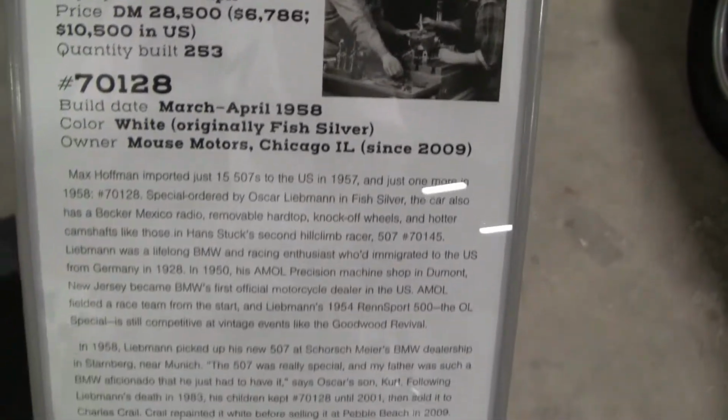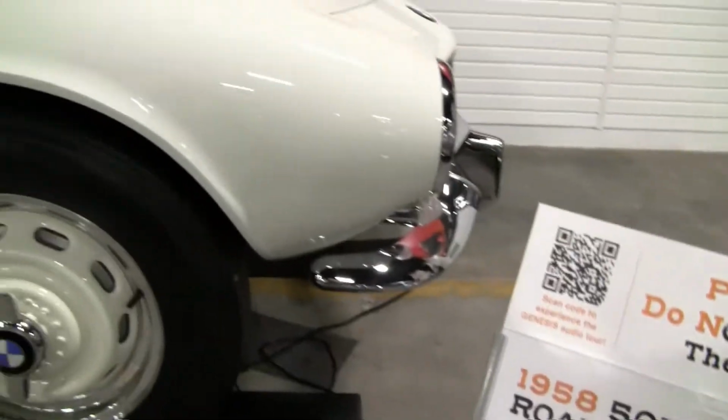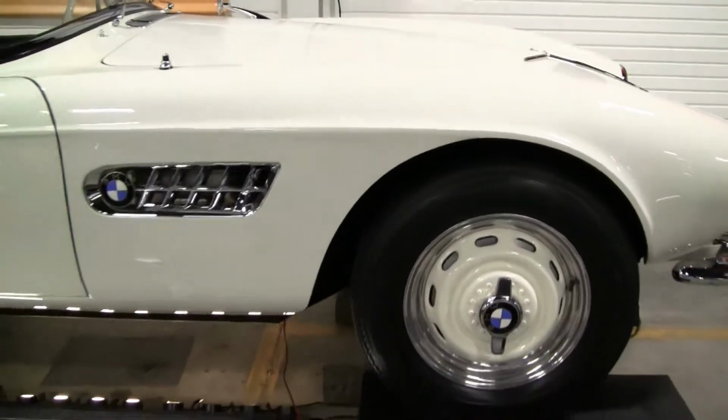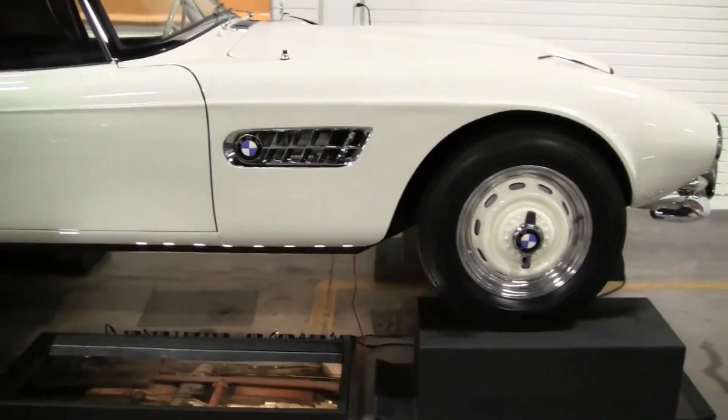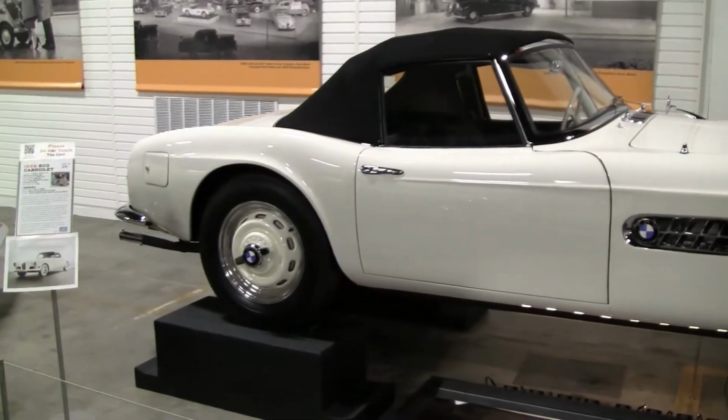If there's a BMW that's universally known, it has to be the 507 Roadster, one of the most beautiful cars ever built. Designed by Count Albrecht Goertz, only 252 were ever made, but all are believed to still exist.